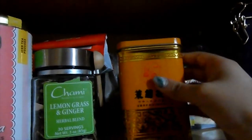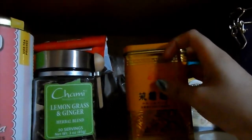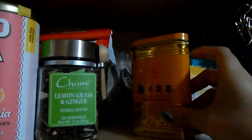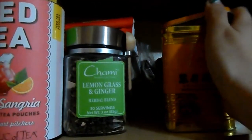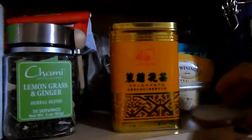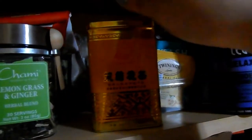I don't know why, but there's something about teas in metal containers that really does it for me. It could also be the gold detail. I don't know, the fact that this reminds me kind of like a flask. That could be it. Let's see, does this say anything about it? I forgot that we were supposed to be looking at expiration dates. That was a thing, right?